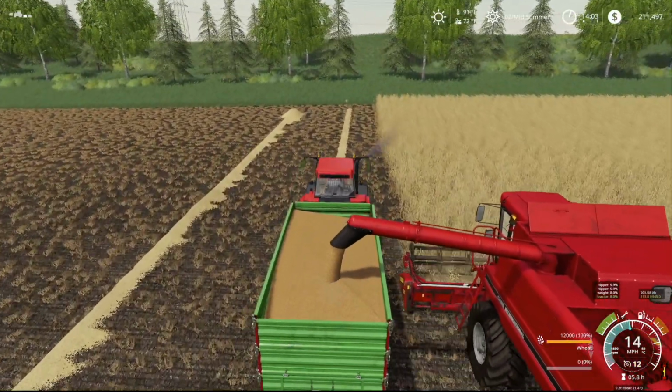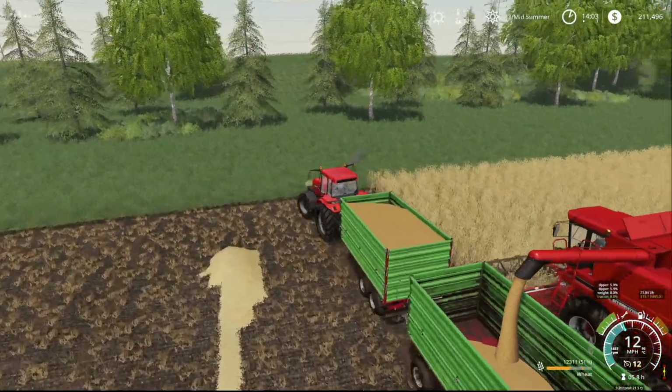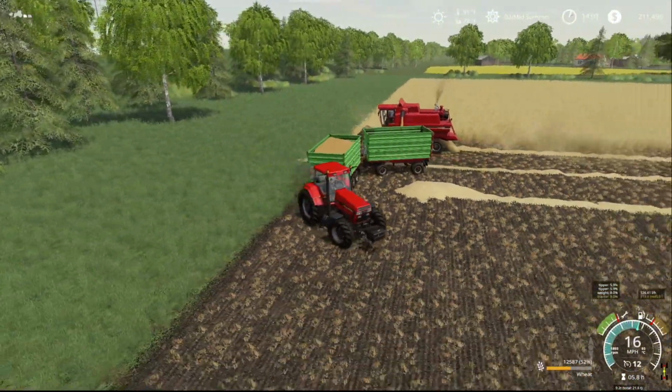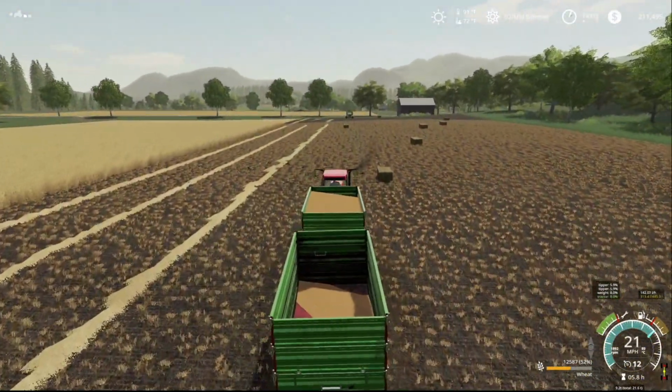If you don't know, the sprayer is just a unit. So you've got the sprayer unit on the very back. Oh, can we pull up a little bit more? Yeah, I do love these. These are cool. I don't know if these trailers are on all platforms, but I do love these things, especially if you're doing smaller maps like this.